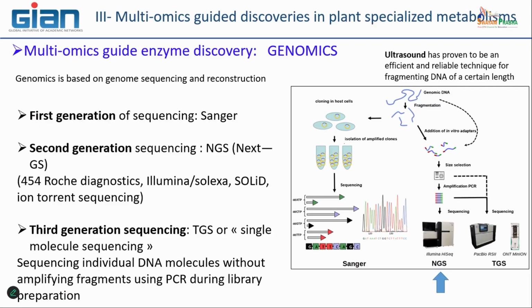fragments. That is very interesting because you can apply different strategies after. And these fragments are directly amplified and afterwards sequenced. Or now there is a new generation of sequencing named third generation sequencing that doesn't need to amplify all the fragments. Fragments are directly sequenced. So it is faster again with these techniques.